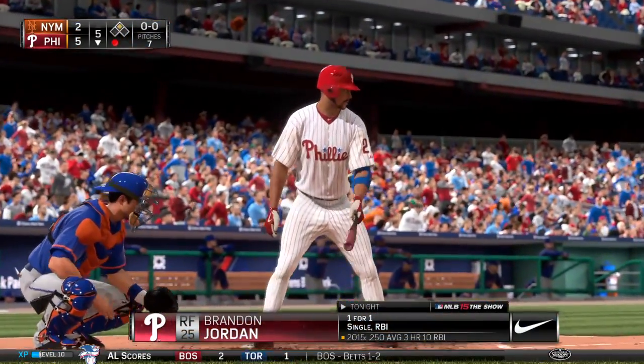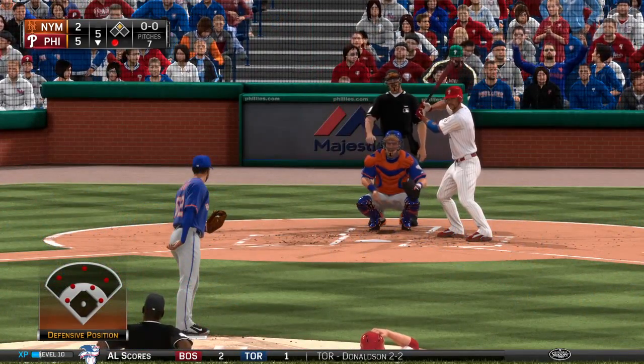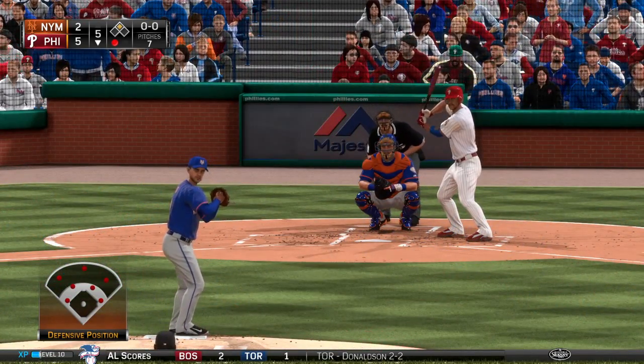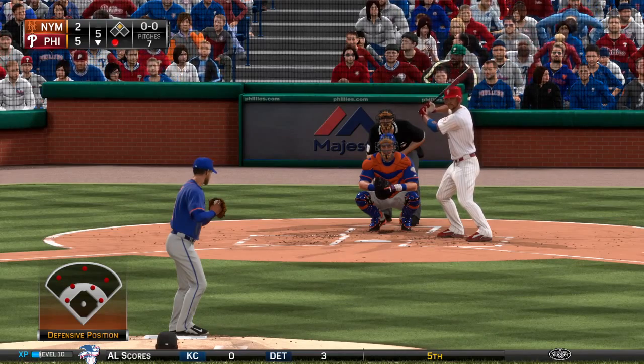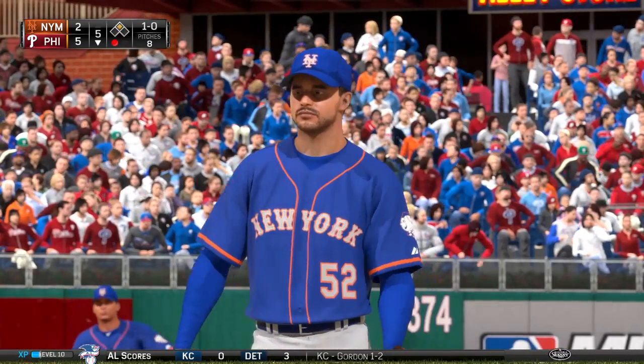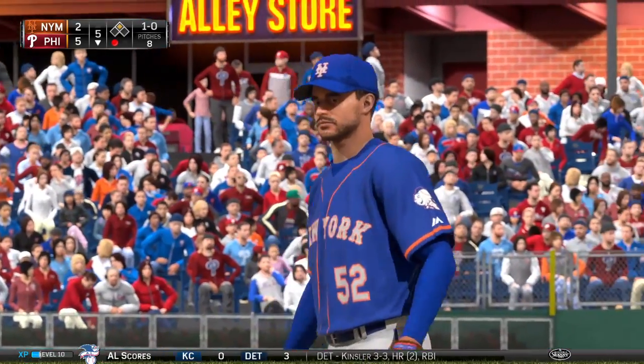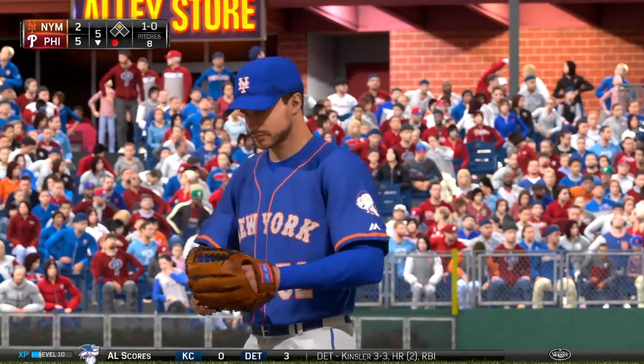Brandon Jordan will step in. An RBI single this last time around. Action in the Mets bullpen now. It's both a lefty and a right-hander that start to throw. Here's the first pitch to him. And a ball, 1-0. Whoa, that one definitely took off on him right there. He's lucky that thing didn't go all the way to the backstop.